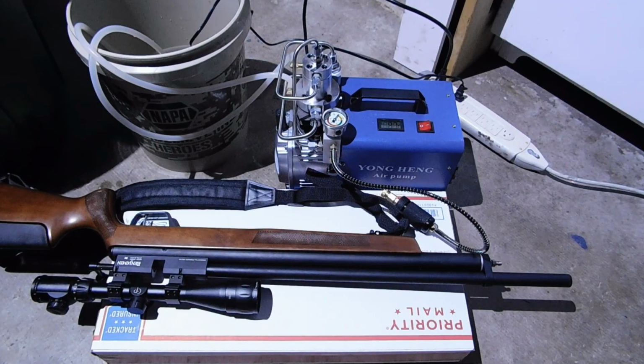Alright guys, here we are back again with the Yonghang PCP air pump. This will be the 11th time I've filled this rifle with this pump, just giving you guys an update on the replacement one that I received from Amazon. Seems to be doing okay so far. As you can see, the gun is clear and safe. We're going to go ahead and fill it up.